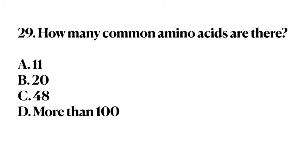Number 29. How many common amino acids are there? A. 11. B. 20. C. 48. D. More than 100. Answer B, 20.